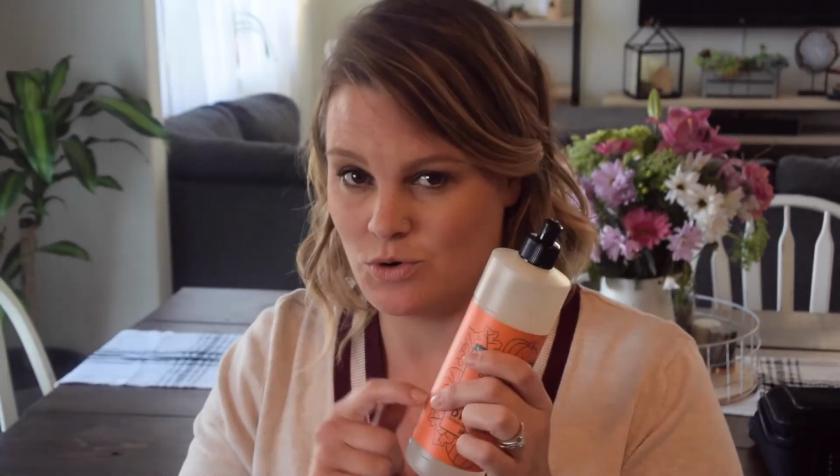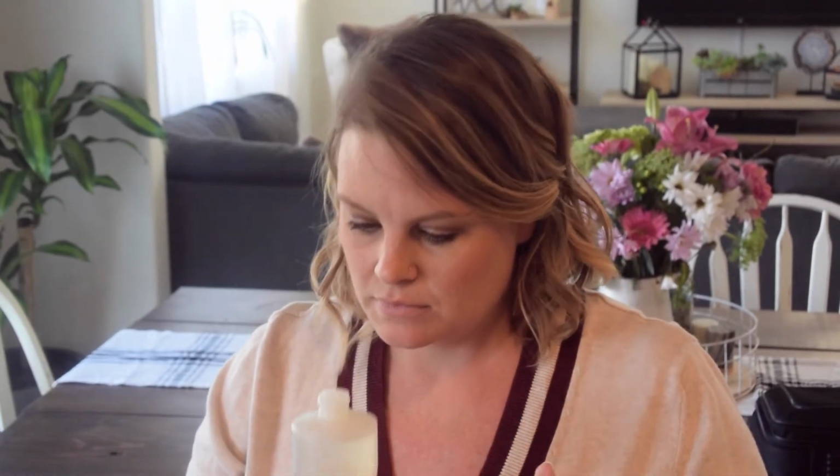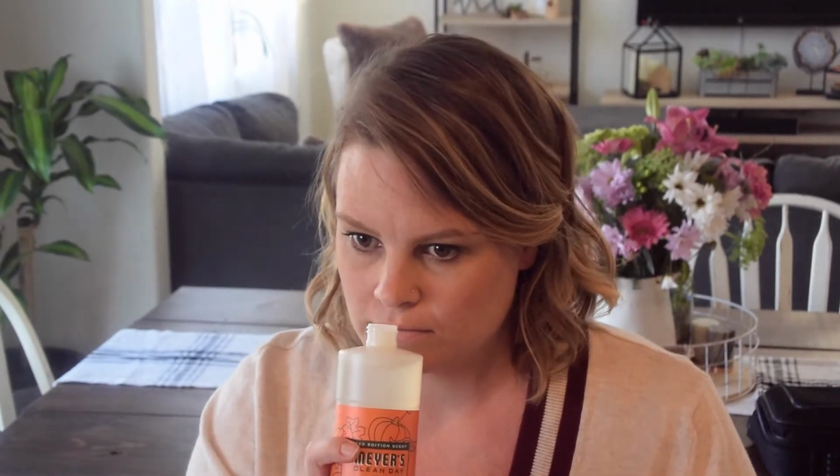If you're smelling them in the store, sometimes it's safer to smell the dish soap, because the multi-surface spray can kind of just, like you've seen, shoot up in your face. So this is pumpkin. Okay, cleaning stuff that's pumpkin. It sounds gross, right? No, it's amazing. Let me smell it. Pop the bubble so I don't inhale it.